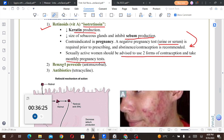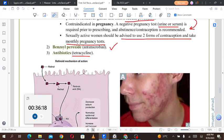Benzoyl peroxide, antimicrobial, and antibiotics such as tetracycline. So these are the treatments of choice for acne. We can use benzoyl peroxide, which is antimicrobial, and antibiotics, specifically tetracycline, which is used to kill the Propionibacterium or Cutibacterium acnes.